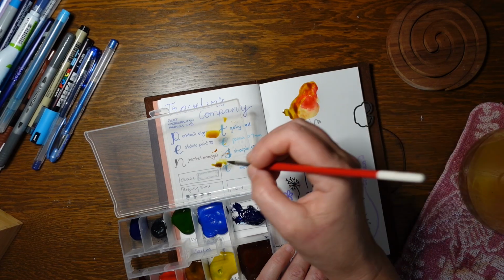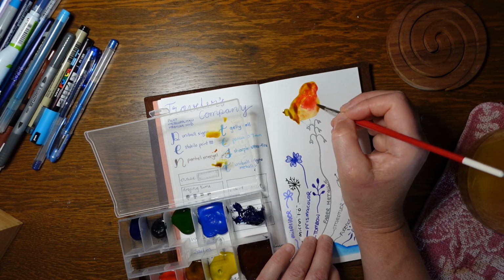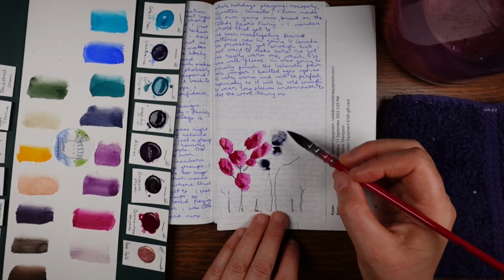I suppose you have to make some sort of sacrifice to get the results that you do with fountain pens. Finally, I was pleasantly surprised with the ability of both the standard and lightweight papers to coat with watercolours.